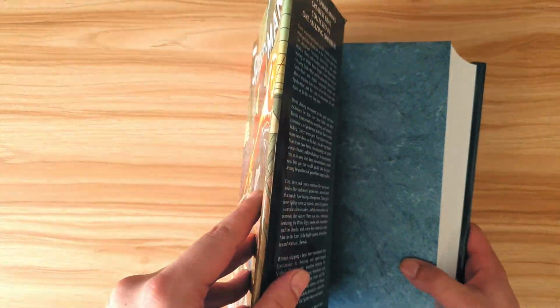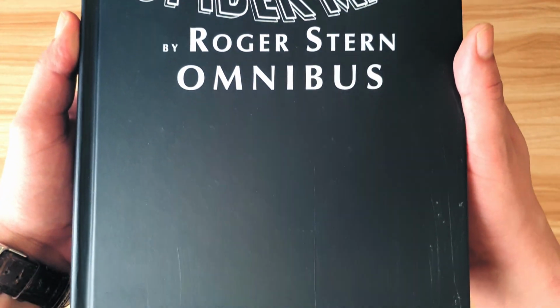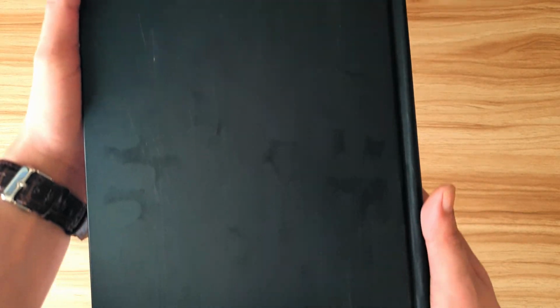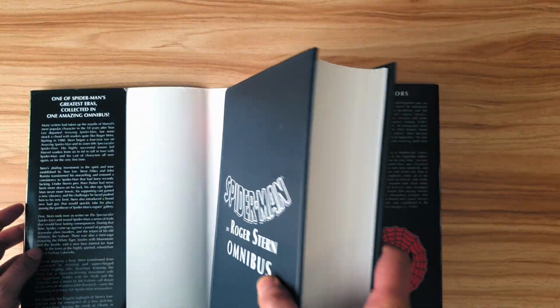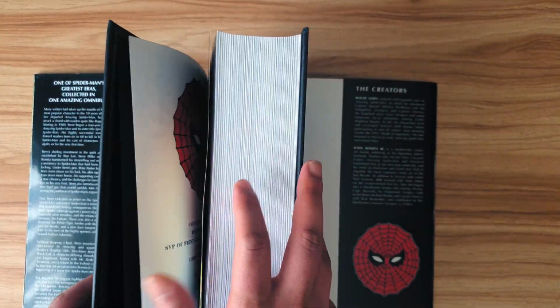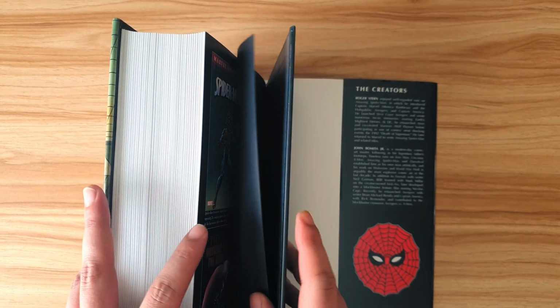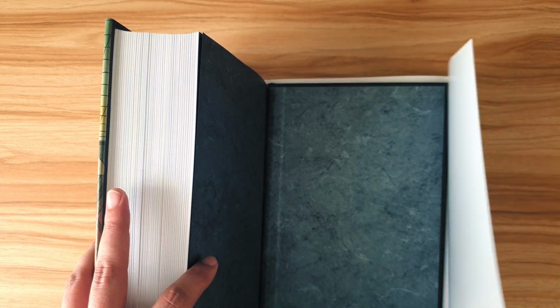And I showed him my omnibuses. And he said, I can see you're a real fan. I want you to have it. I was like, wicked. So yeah, I'm really pleased I got that. This is one of the thicker ones. I think it's like 1,300 pages, maybe even 14. So it's a little bit bigger than the biggest Clone Saga omnibus.